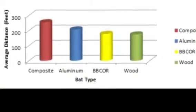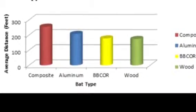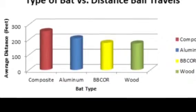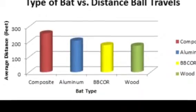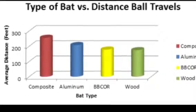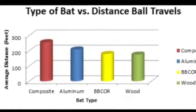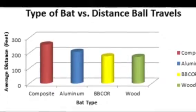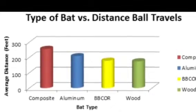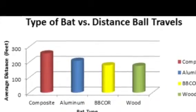After collecting all of my data and averaging it out, I finally had the results from my investigation. The farthest a ball was hit by any bat in a single trial was 270 feet by the composite bat. The shortest a ball was hit by any bat in a single trial was 133 feet by the wood bat. The average distance for the composite bat was 255.4 feet. The aluminum was 207.8 feet. For the BB core, it was 178.4 feet, and for the wood, it was 174.6 feet.